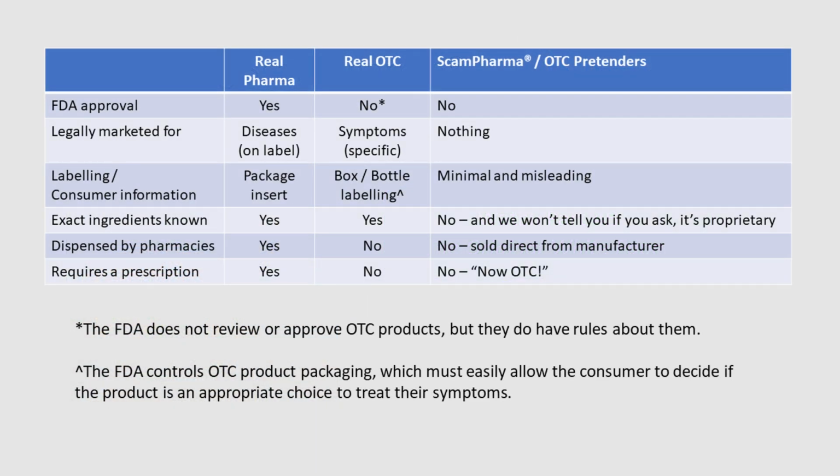First, a brief review of the difference between real pharma, real over-the-counter products, and ScamPharma, the over-the-counter pretenders. First of all, is there FDA approval? Real pharma, yes. Real OTC, no. That's because the FDA does not review or approve over-the-counter products, but they do have rules about them. In particular, they have rules about what can and cannot be an over-the-counter product in the first place. ScamPharma OTC pretenders: no FDA approval, and they're breaking the OTC rules.